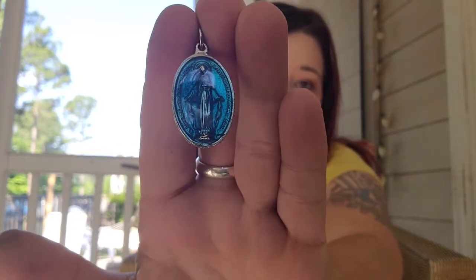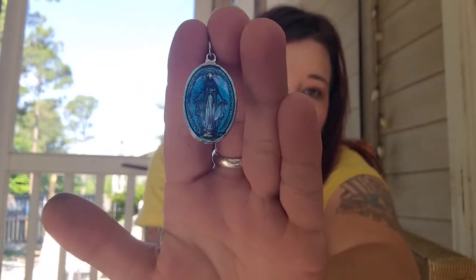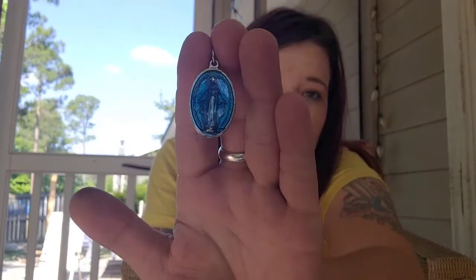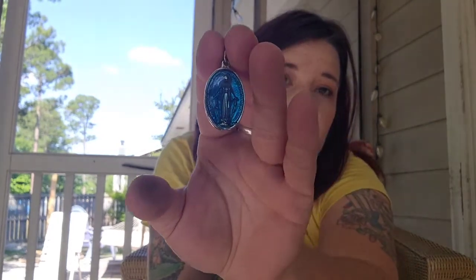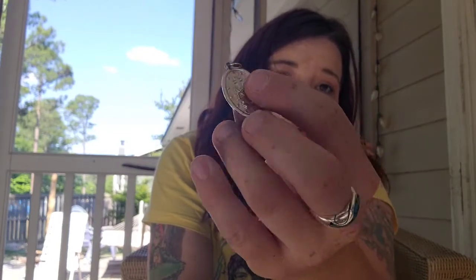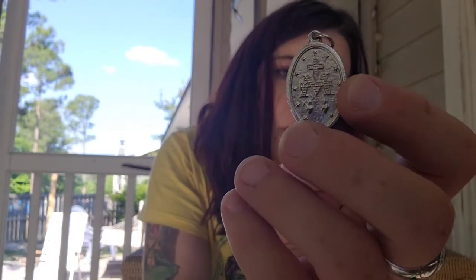Then we've got, oh, that's really cool looking. Is it focused? It looks really cool. It's like Mary, Mother Mary, and it's blue. It looks kind of like jello, like blue enamel, and it's shimmery. It's really cool. And then it's got this on the back. I forget what that symbol is. I know I've looked it up before, and it's a Catholic thing.